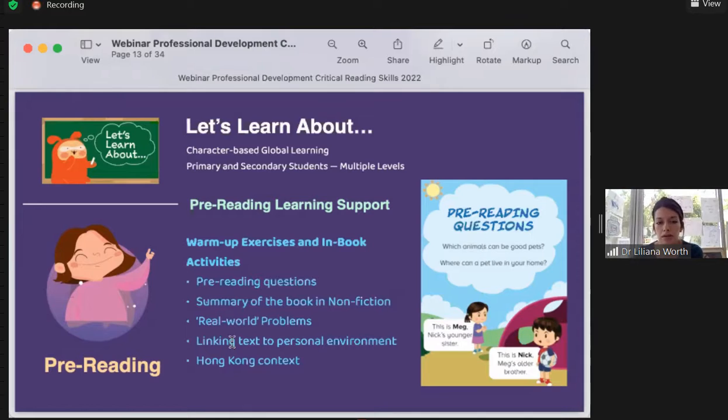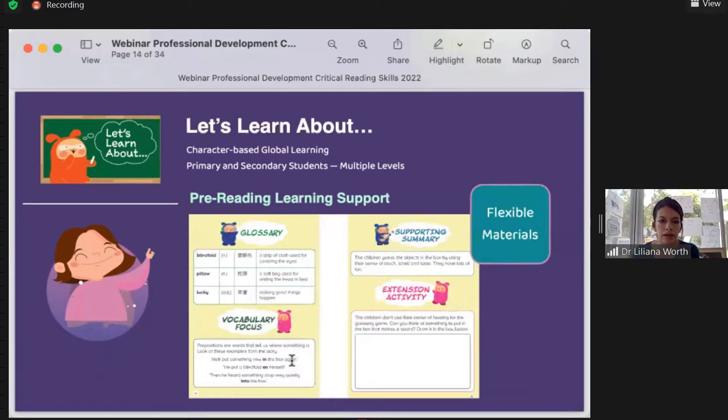And there's also some real world problems. So again, relating the idea of the story to a lived experience and the personal experience of the students in Hong Kong. So you can see also there's more learning support here with Let's Learn About. There's glossaries, there's also more information about particular words if there's a vocabulary focus. There's also supporting summary and then also extension activity.